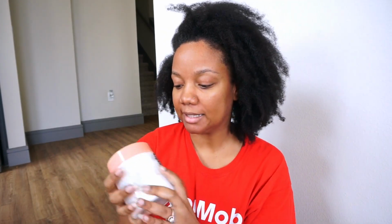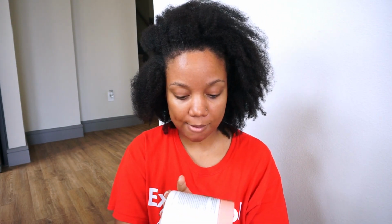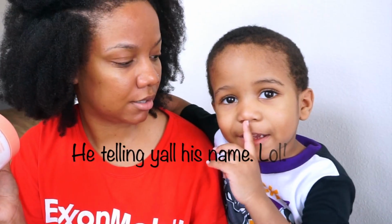Next, of course, I purchased the Twist and Elongating Styling Cream. It really doesn't smell like anything, which is good to me. No, it doesn't smell like anything, Isaiah. So I won't be doing a wash and go with this. I'm probably going to end up doing a flat twist, braid out, twist out, something of that nature with this.